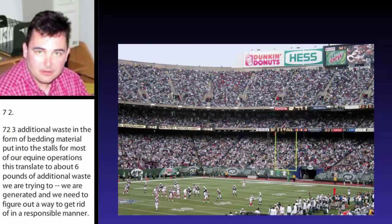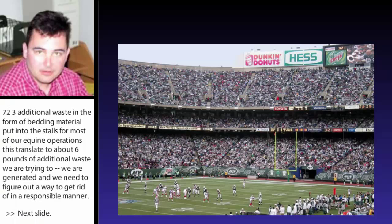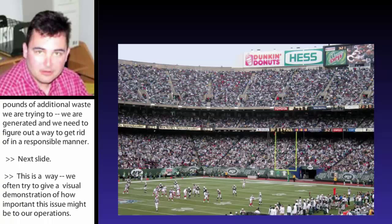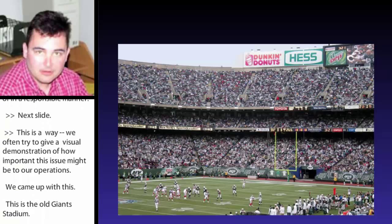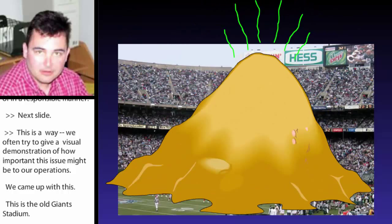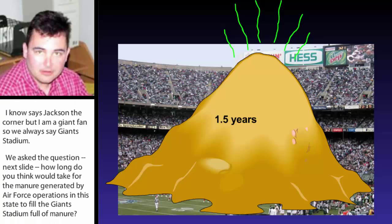This is a way when we do work, we often try to give a visual demonstration of how important this issue might be to our operations. So we came up with this. This is the old Giant Stadium. I know it says Jets in the corner, but I'm a Giants fan, so we always say Giant Stadium. And so we asked the question, and next slide, please. How long do you think it would take for the manure generated just by our horse operations in the state to fill this Giant Stadium full of manure? And the answer is, next slide, in a little bit more than a year and a half, we can actually fill up Giant Stadium with manure.